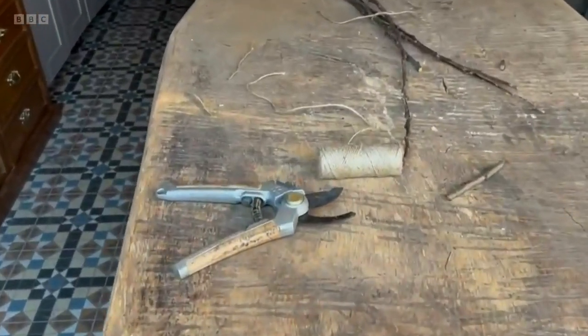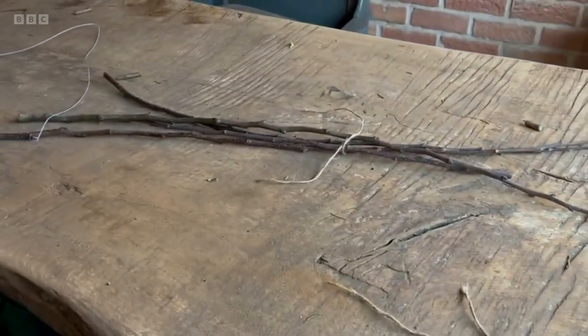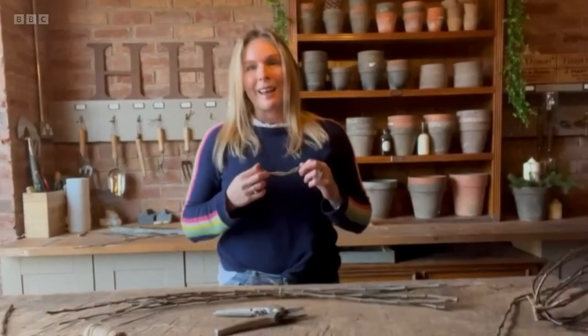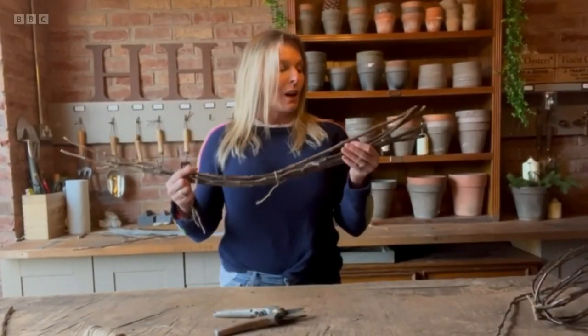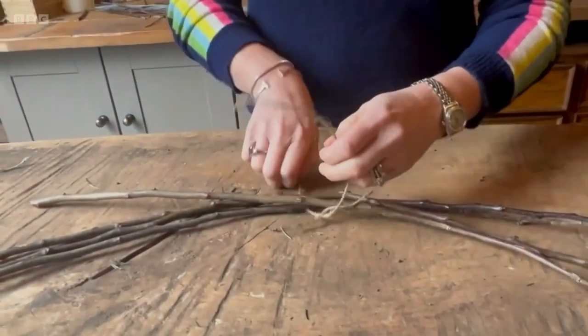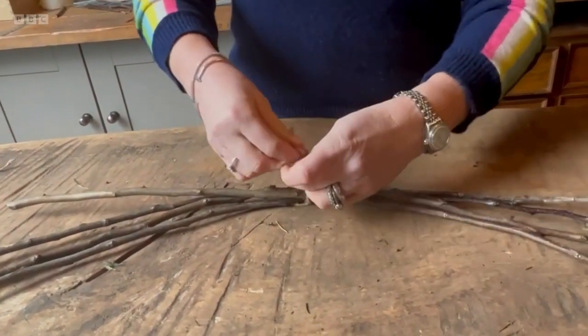A good sharp pair of secateurs, some garden string, some prunings, mine are from my apple trees, and a piece of garden wire. And here's how we make them. We collect together our prunings from our apple trees. I've got 6 pieces here. We tie a piece of string directly into the middle. Tie it nice and tight to keep the twigs secure.